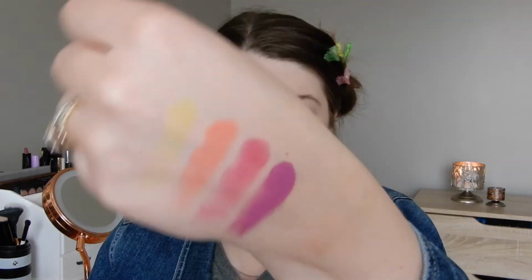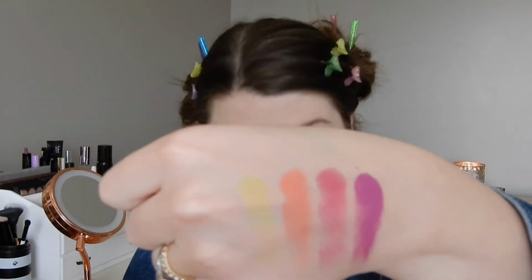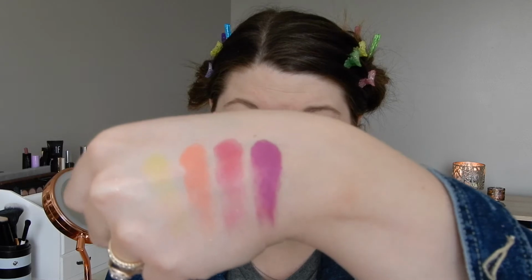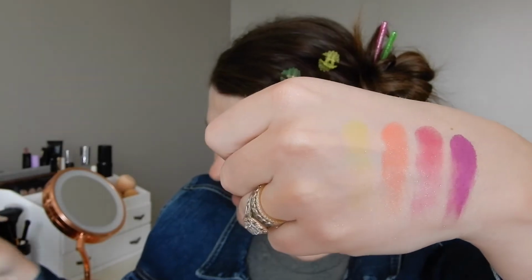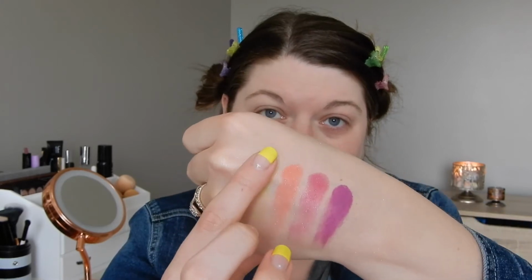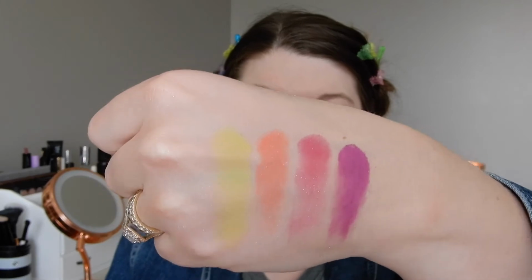So here are the swatches on my hand. You can see that neon green did not swatch super well. The pink also didn't swatch super well, but this purple, wow, it's beautiful. Let me try to work up the green a little bit. So here's a second swatch on top. I'm curious how that's gonna look on the eyes. I feel like you might need a white eye base if you're gonna be using that one.